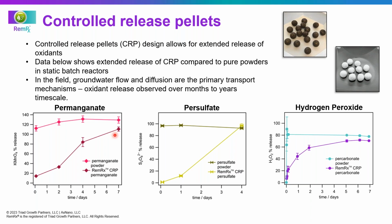We do have some pilot studies for the CRPs, mostly with our persulfate product, and our oldest site is about 3 years old, and we're still seeing persulfate release even after that initial deployment. So having persulfate persist in the subsurface for 2 years is pretty significant.